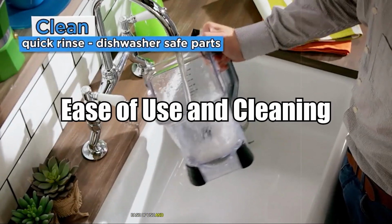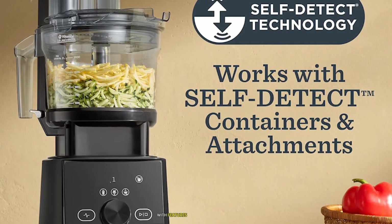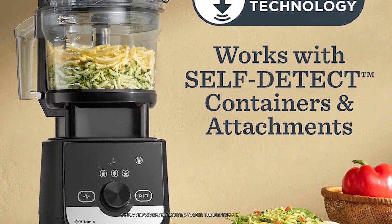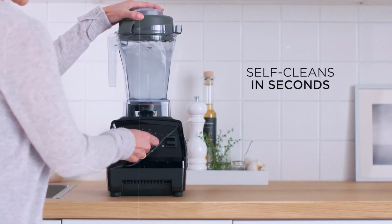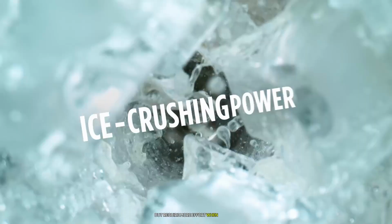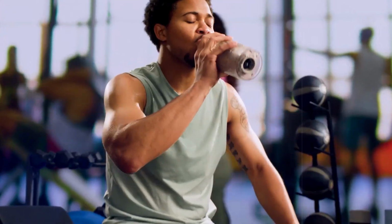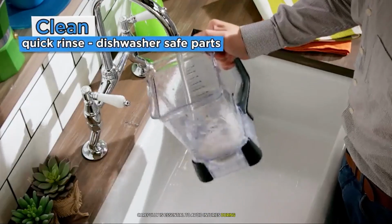Ease of use and cleaning. Vitamix prioritizes user convenience with features like self-cleaning jars. Simply add water and dish soap and let the blender run for 30 seconds. The simple assembly process also makes it easy to use daily. Ninja blenders are generally easy to operate but require more effort when cleaning due to their sharp blade assemblies that extend vertically through the jar. Handling these blades carefully is essential to avoid injuries during cleaning.